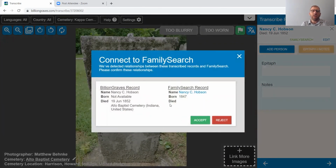And here it actually links to FamilySearch. Now this one does not provide me with a death date. And so it's kind of funny. Sometimes the FamilySearch connections to their records are really off. Like they're not even the same geographical area. The death dates and birth dates are totally wrong. And so I really err on the side of caution with this as well.